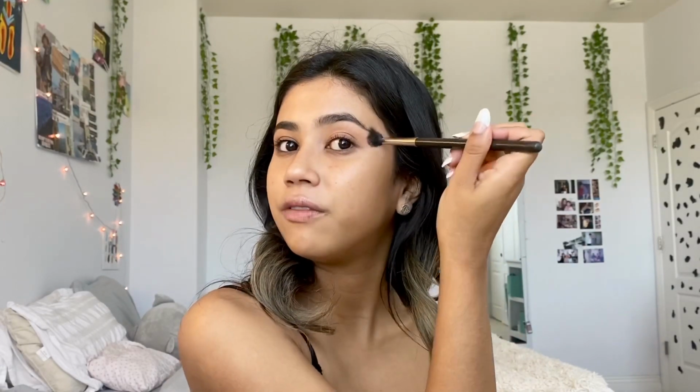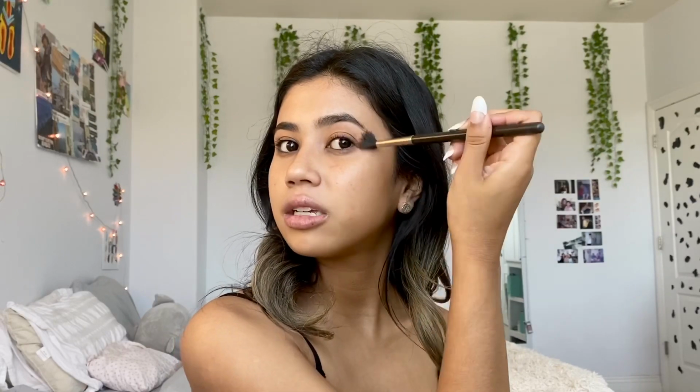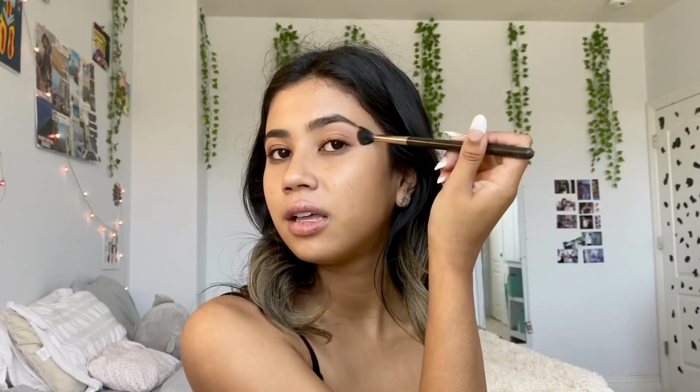And then I tap into the blush and I just blend it into my eyes because I don't really wear that much eyeshadow, but I do like to have a little bit of depth in there. So I try to pull it up again, creating that lifted face effect.